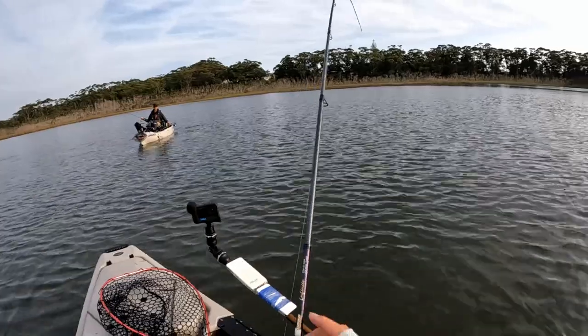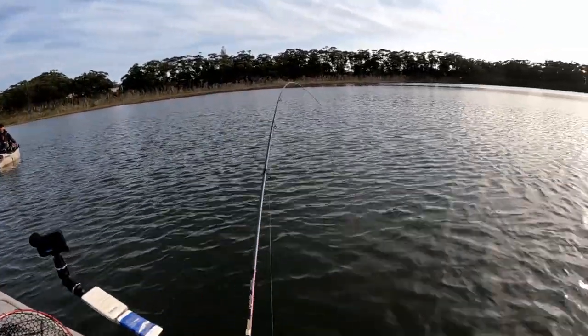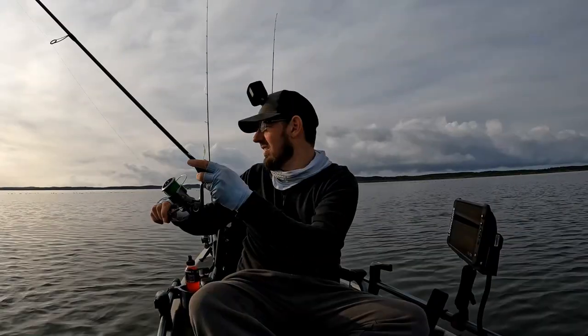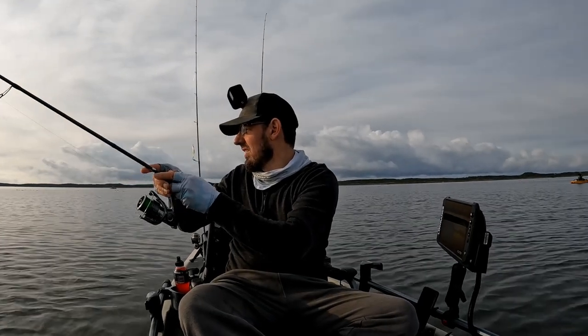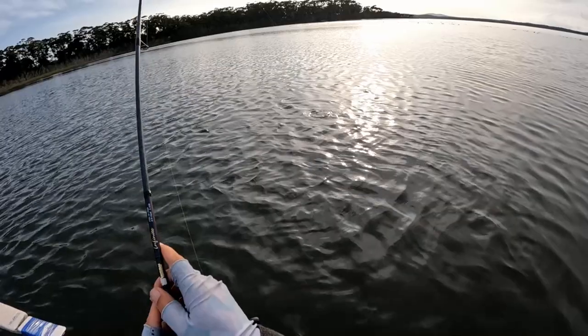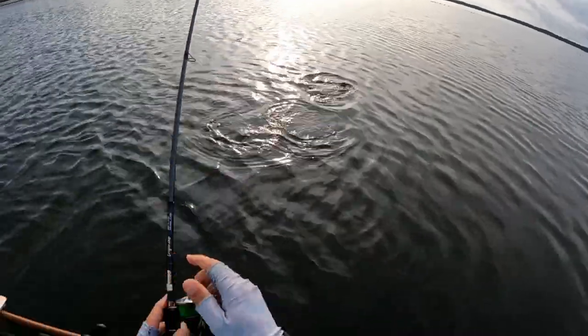Trying to film you. Oh, he's pulling drag. Come on. I'm standing up on the take on that one too. Jeez, he's heavy. Come on, be the 40 centimeter bream. I can't see it, I can see Lido, I can't see the fish. Oh, it's a huge bream.